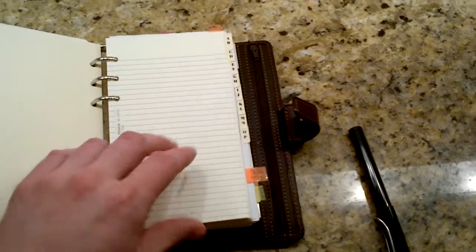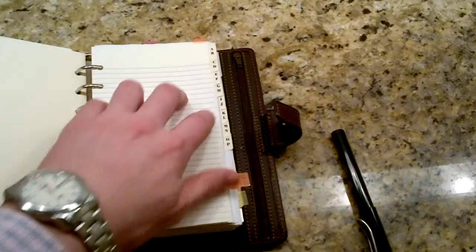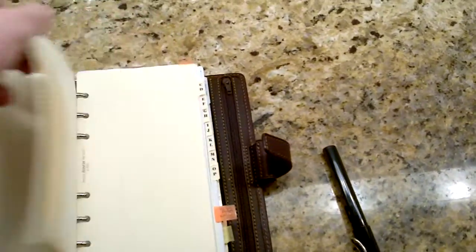So if I'm sitting in a training or a meeting, or drafting out a list of stuff to buy at the grocery store or whatever, I can just take notes on these, and then I pull the page out of the binder and file it behind these index tabs. So these are slowly filling up.